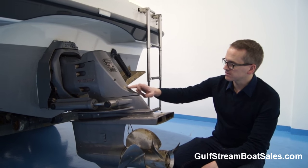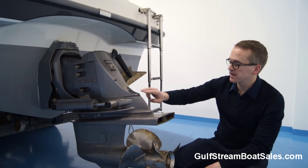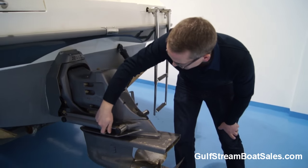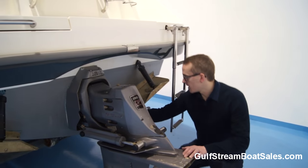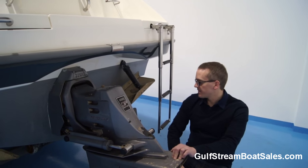The paint has come away a wee bit from this part, but this is a plastic cover. It's not aluminium, so that's no problem. It's nothing to worry about. All the trim ram seals are all bone dry, so there's no tracks on my fingers there, so that's good. And the bellows as well, they look pretty good. They're nice and soft and pliable, and they're in good condition.